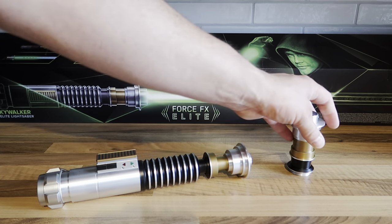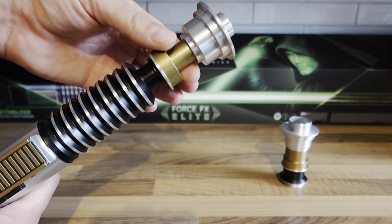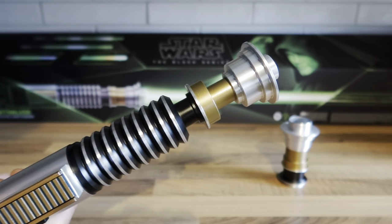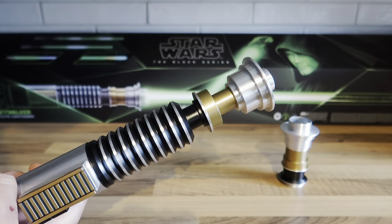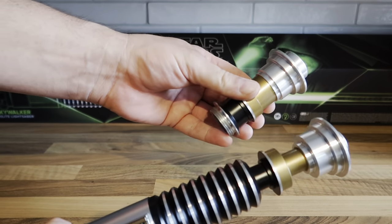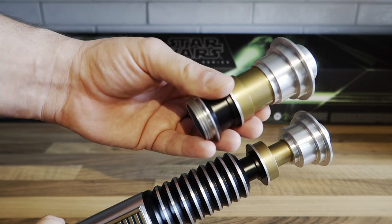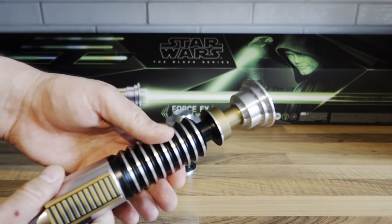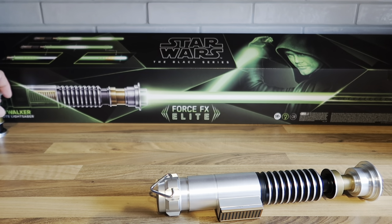This is the extra part, the fin part on the hilt. You know this already. This is for display purposes, and it's very similar to the Disney one. But when you have the hilt in it, you have to put the other piece, which is thicker. But it does really look good. I love the gold on there. That's a really nice gold that they've used. So let's do the batteries first.